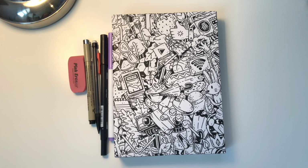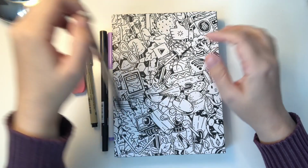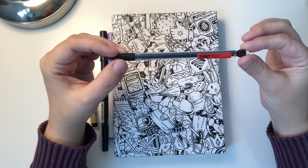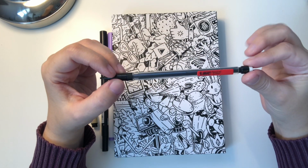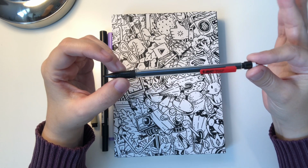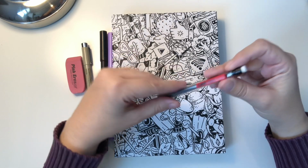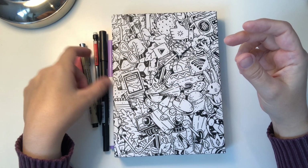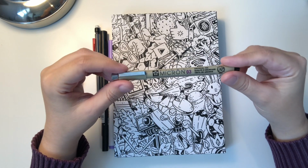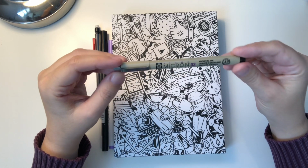Well, first, let me just show you some of the supplies that I use in my planner. I just use this regular Bic pencil. This one is a 0.7 millimeter pencil, which I think is just the standard Bic pencil. It works perfectly fine. You don't have to buy any expensive pencil. I guess if you want to be a professional, then you could, but I'm not a professional.